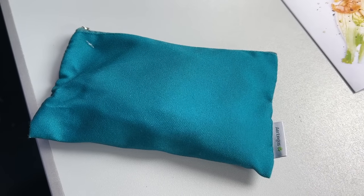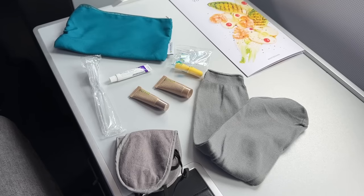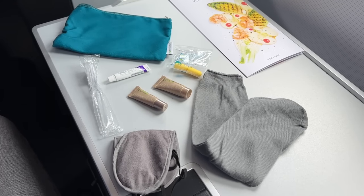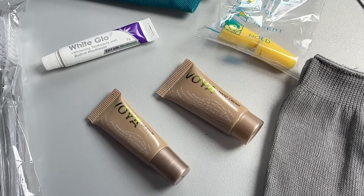Then came the amenity kit. The fabric itself felt a little bit cheaper, like the French Bee amenity kit that I got. And the amenities inside were fairly basic: eye mask, earplugs, and socks to get comfortable, a dental kit to help you freshen up, along with Voya hand cream and lip balm as well.